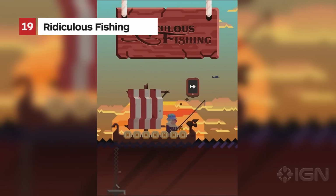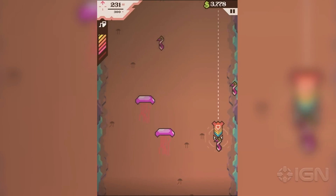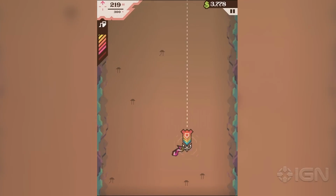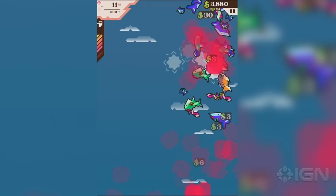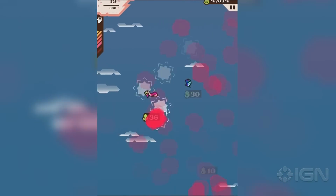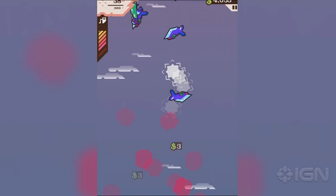Ridiculous Fishing starts off normally enough. You cast your line, tilt your phone to descend as deeply as possible, hooking as many fish as you can along the way. But when you reach the surface, things get a little ridiculous. You score points by shooting as many fish as you can with a huge arsenal of automatic weaponry and explosives. What's not to love about that?